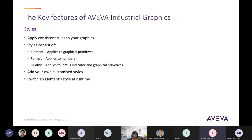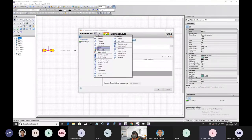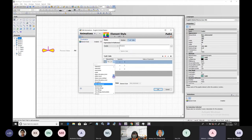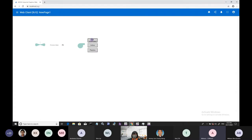Choose an element style at runtime. Lastly, style on a primitive can be switched dynamically at runtime using the element style animation. Here we have our blower, which will be dynamically switched between non-automated, active, and passive element style based on the value of the state reference. The truth table configuration allows us to set each style against a value of state. In the web client, we can see the style change dynamically as we manipulate the state variable with our buttons.